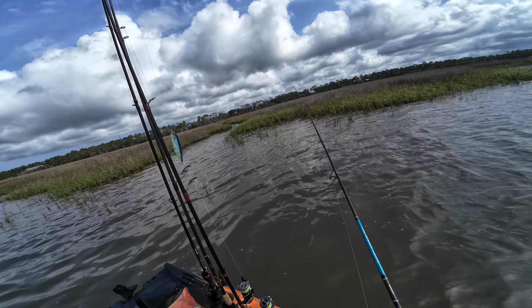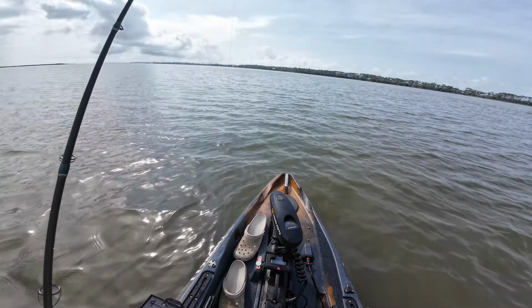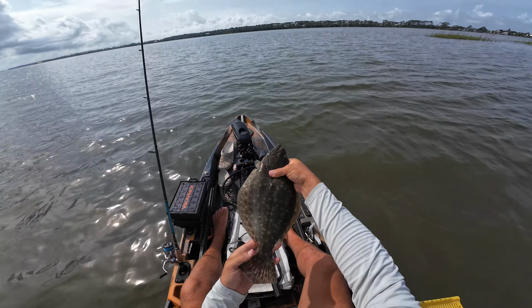Thank you. All right, guys. We're definitely going to have to be careful with this one because he is a wild boy. He is a very wild boy. See how much he measures. I think he's going to be plenty big enough. Oh yeah, 15.5, same size as that other one. Nice, fat, flat, and sassy flounder. This is a sassy boy right here. I'm going to put him in the cooler. Heck yeah.